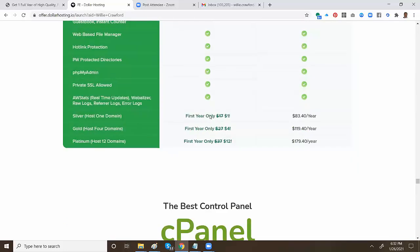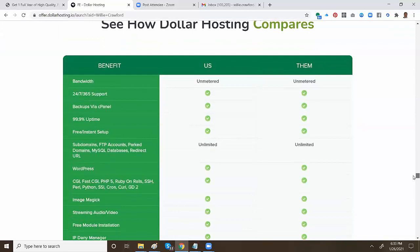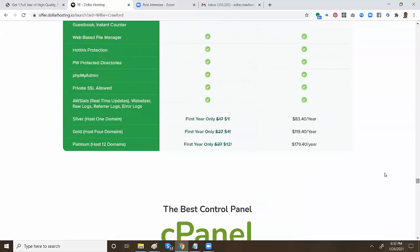The $1 is for what they call the server account. That is to host one website. The gold option is $4. That's you host 4 domains for $4, or 12 domains for $12. So it's still $1 per domain per year. And they compare that to other hosts. They're probably comparing it to GoDaddy, I'm not sure. And they show you what they charge for a year.